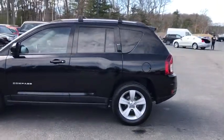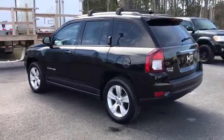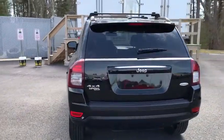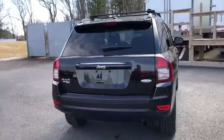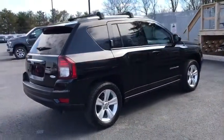It features electronic variable valve timing that continually changes the torque curve, bringing more versatility to the 165 peak pound-feet of torque and more capability to the 172 peak horsepower. This vehicle has less than 65,000 miles.